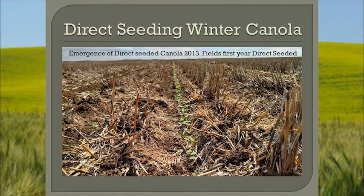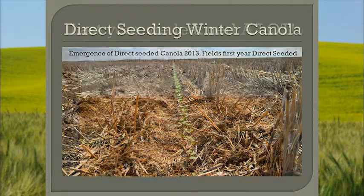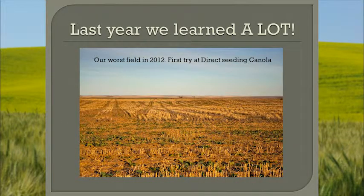In our area, we're typically wheat on fallow. This is our result this year. This is our direct seeded winter canola. It's got to be at least 2 weeks afterwards, I would say, because the stuff seems to take forever to come out of the ground. But this is the emergence we had. Now go ahead and advance the slide. And that's what we had last year. So we feel like we made an improvement on the situation.